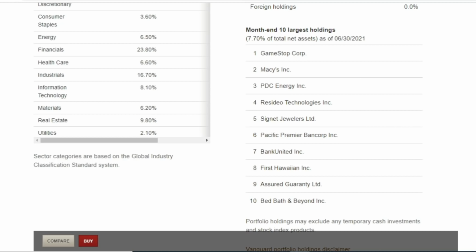Those top 10 holdings are GameStop, Macy's, PDC Energy, Residio Technologies, Signet Jewelers, Pacific Premier Bancorp, Bank United, First Hawaiian, Assured Guaranty, and Bed Bath & Beyond.